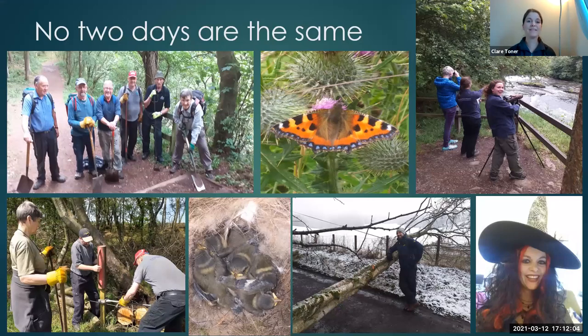So one of the best things about my job is the variety. So this is a little overview of some of the things I get up to on a day-to-day basis. If I start from the left, you can see pictures of our lovely volunteers who are working really hard doing different practical tasks, and they're a great bunch of people. They have a wealth of expertise, so I am learning from them as well. They give up their time, and we're really lucky to have such a dedicated bunch of people that help us to achieve our goals on the wildlife reserves, but also in the wider Scottish Wildlife Trust.